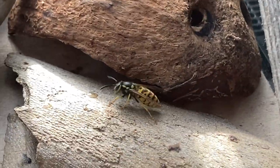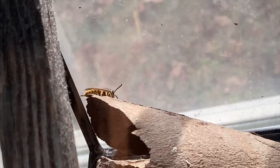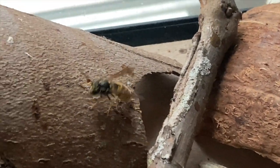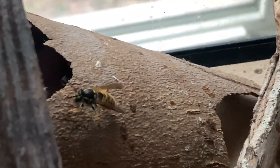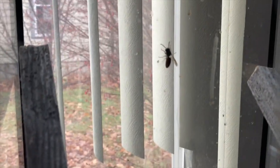November 28th, 2022. We still have some very active female Germanica workers here. There's still two in the habitat that appear to be healthy and active. Not flying much today as it's not very sunny yet. They're just getting started this morning.